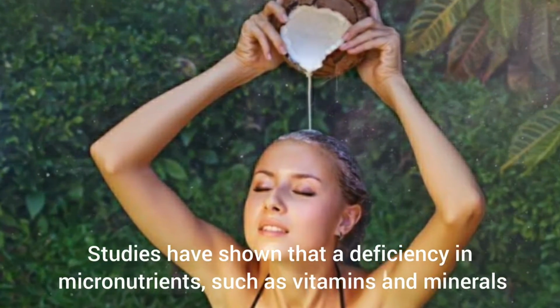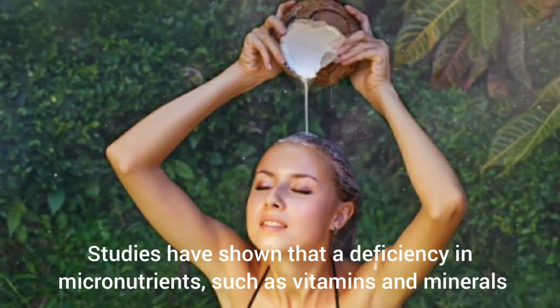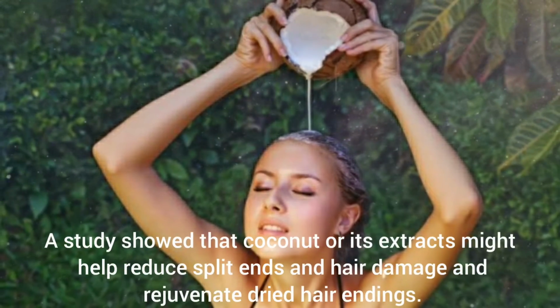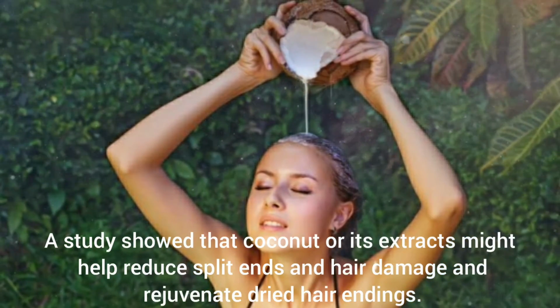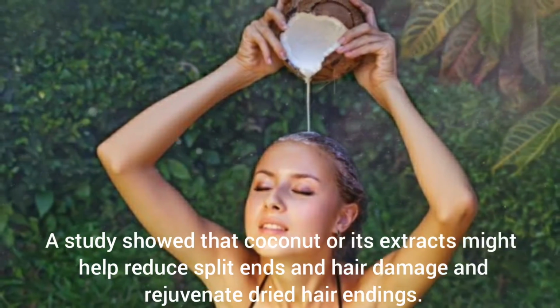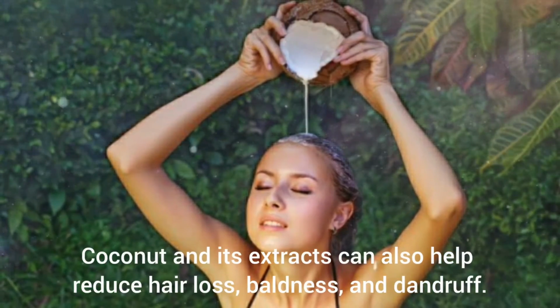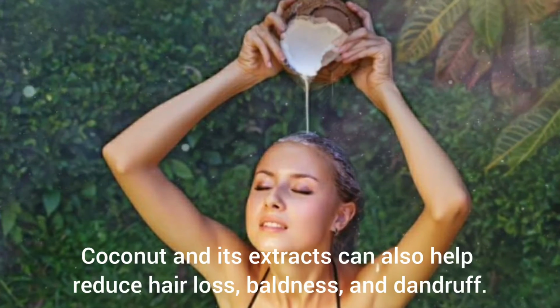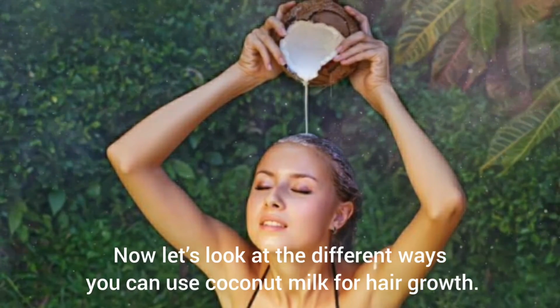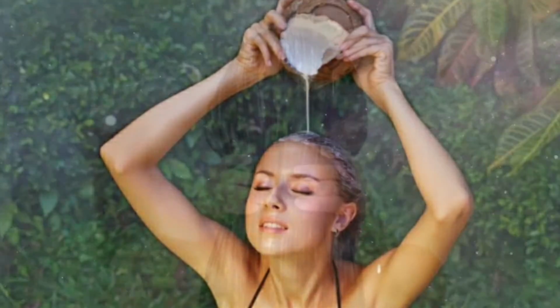Studies have shown that a deficiency in micronutrients, such as vitamins and minerals, can lead to hair loss. A study showed that coconut or its extracts might help reduce split ends and hair damage and rejuvenate dried hair endings. Coconut and its extracts can also help reduce hair loss, baldness, and dandruff. Now let's look at the different ways you can use coconut milk for hair growth.